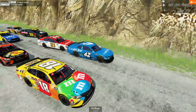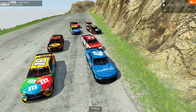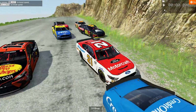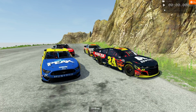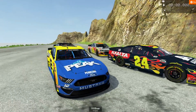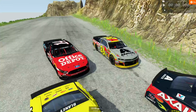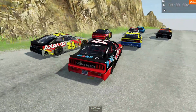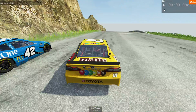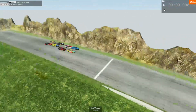Starting on pole is the number 18 of Kyle Busch, followed by the 42 of Kyle Larson. Behind them is Matty D in the number 21 car and the 19 of Martin Truex Jr. Behind them is the number 24 of William Byron, followed by the 12 of Ryan Blaney. And rounding out the field are two veterans of the sport, Jeff Gordon in the number 24 car and the 14 of Tony Stewart. This should be very interesting to see. Both the Kyles starting on the front row.